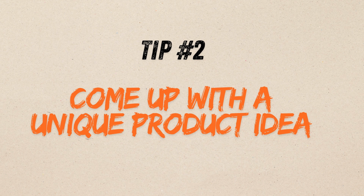Number 2 is to come up with a unique product idea. For me, there's a few steps that go into this, but if you're just getting started in product design, find something in your life that you're passionate about that's really expensive. Maybe it's your vehicle, maybe it's your camera, maybe it's your stroller, maybe it's a tool that you use for work, and build an ease of use accessory for that product.